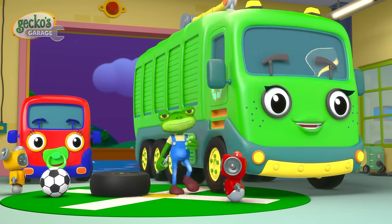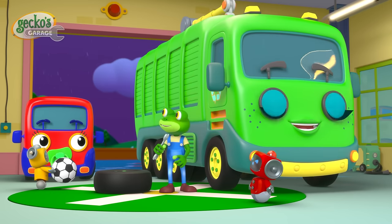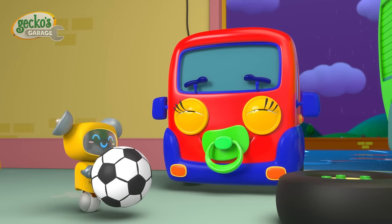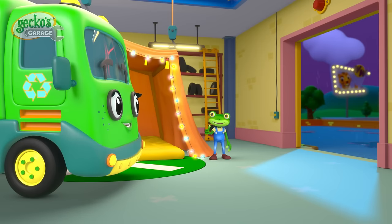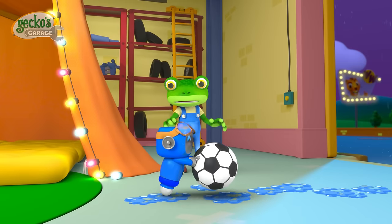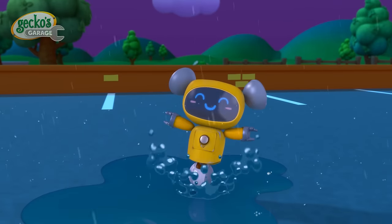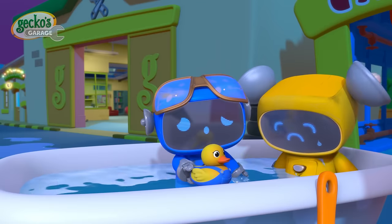Hello, everyone. We're just fixing Mama Recycle. But it's getting late. You'll have to stay for a sleepover. Come on, everyone. Time to get ready for bed. Whoa! They're so excited they'll never get to sleep. But I've got an idea.